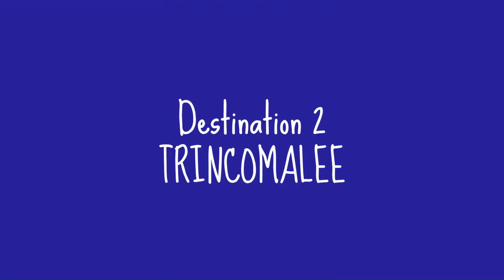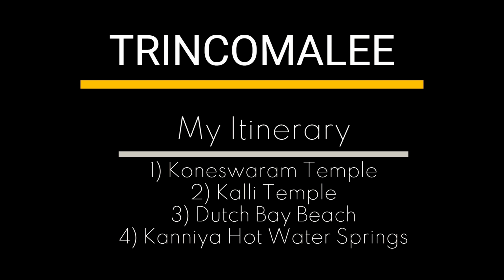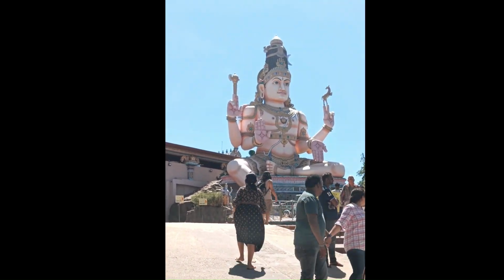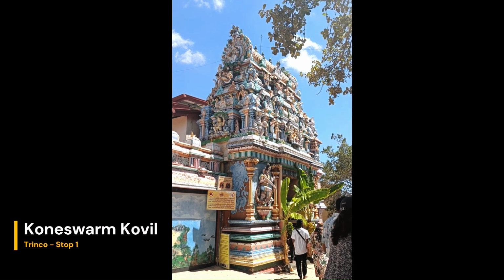Before we headed to the next destination. The next destination is Trincomalee, and some of the highlights in Trincomalee that you can do are visible on your screen. I again explored Trincomalee on my own, and Trinco, unlike the other places, has destinations that are very close to each other unless you're going to a different island, so a lot of things can be covered in the time that's given to you. Just like the previous day, we reached in the morning, and the beauty of Trinco was these beautiful blue waters that I really loved. So again, after a quick breakfast and fixing our transport, we went on to our first destination.